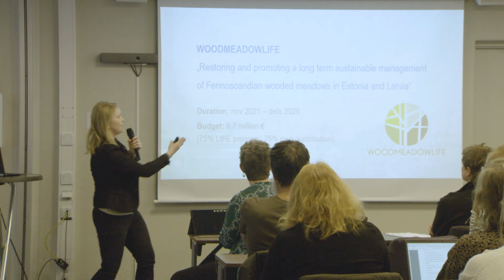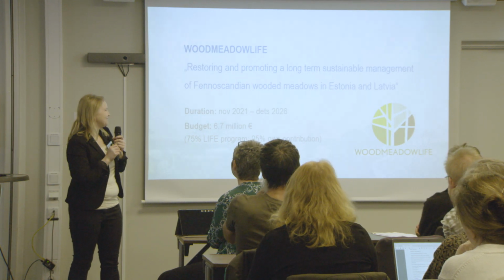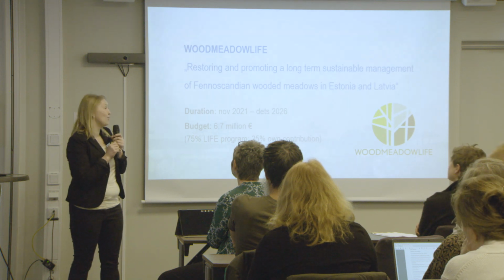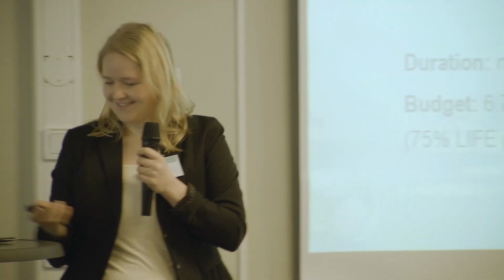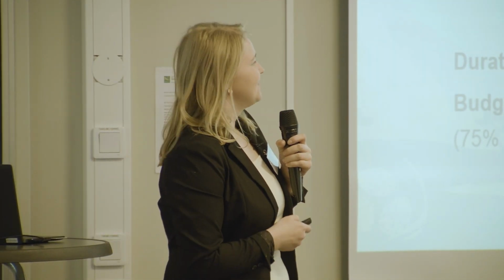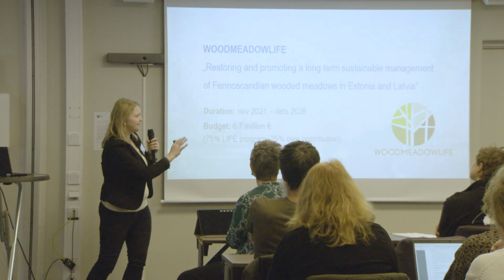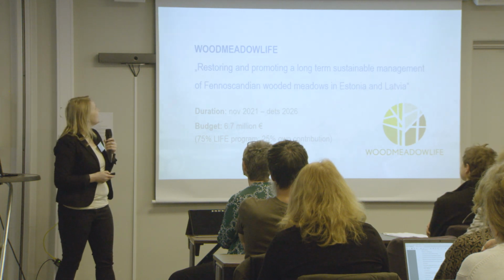And here you can see our logo, which is really fresh. The last changes were made on Monday, so we are introducing it to you now. We're really glad about it. It should show this mosaic that wooded meadows should have. And if you see, there's a tree somewhere, and so on. We're really happy about it.